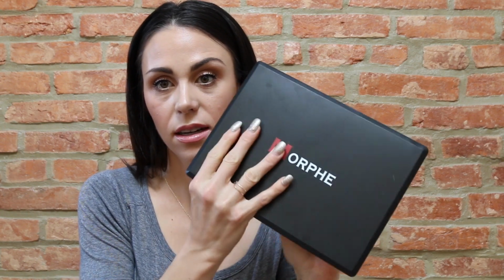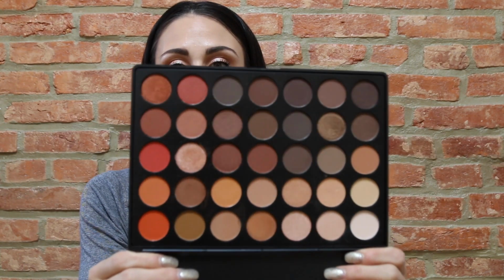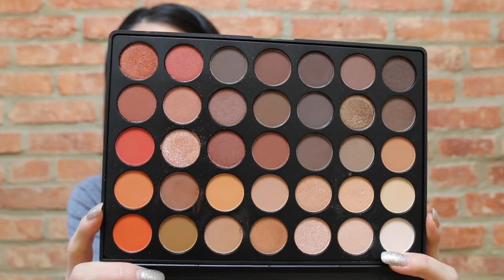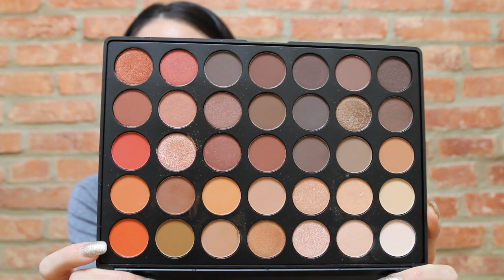Before we get into swatches, in terms of packaging, it's like all their other palettes. It's plastic, it's cheap, it's flimsy. There is no mirror inside at all. But here they are. They're beautiful. They're glorious. They are not just warm toned either. They've got a mix of cools, warms, and neutrals. This palette is perfect. And now I understand the hype.